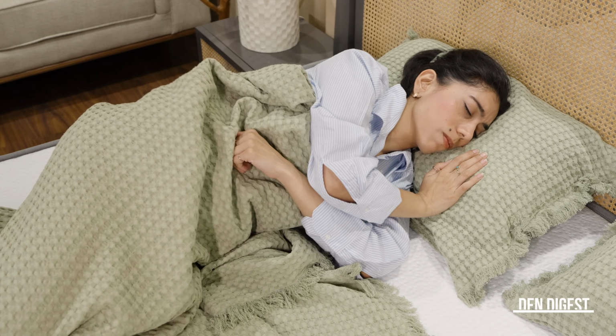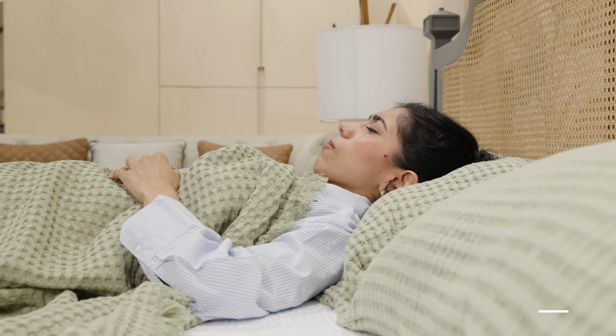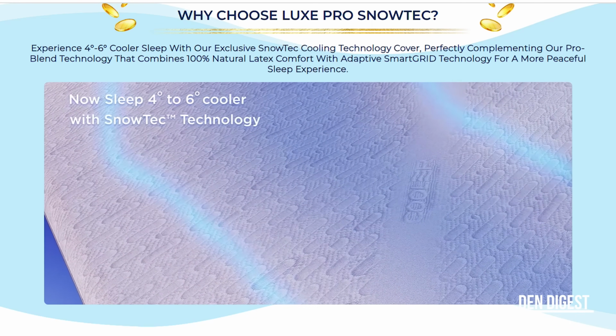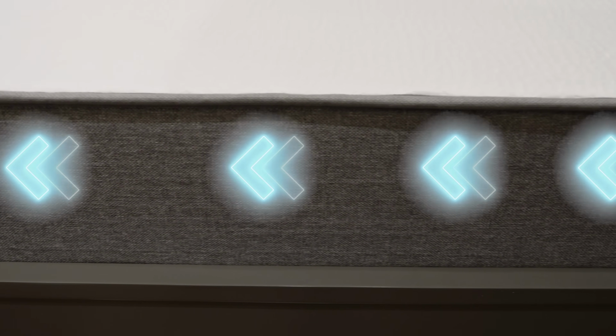That brings me to the most exciting feature which I personally love. Summers are unbearable right now, and I suffer from night sweats frequently. And if you're like me, you know how much it can mess with your sleep. So this feature really caught my attention. This mattress uses a SnowTec cooling fabric and is designed to feel about 4 to 6 degrees cooler than a regular mattress. But that doesn't mean that it's just a cool touch fabric on the top. The entire mattress is designed to keep the air moving.